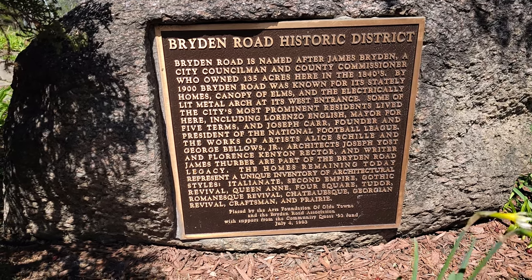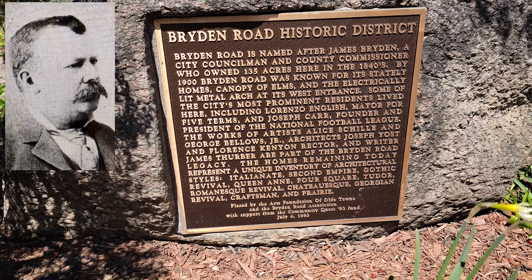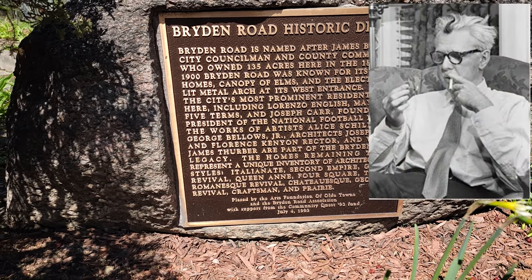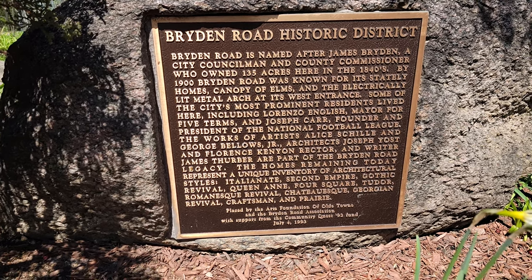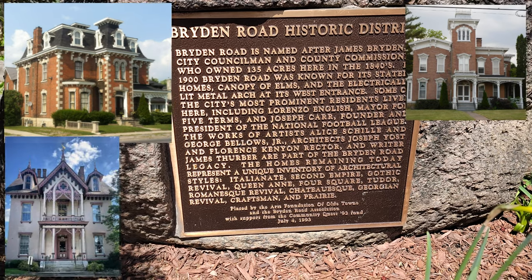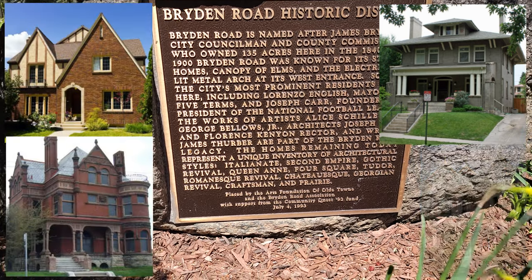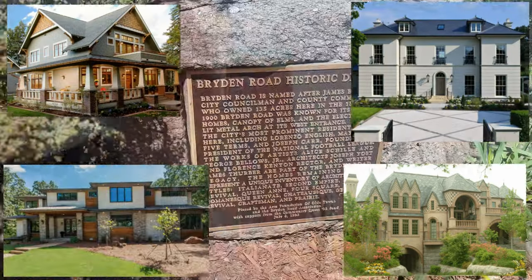The works of artist Alice Schill and George Bellows Jr., architects Joseph Yost and Florence Kenyon Rector, and writer James Thurber are part of the Bryden Road legacy. The homes remaining today represent a unique inventory of architectural styles: Italianate, Second Empire, Gothic Revival, Queen Anne, Foursquare, Tudor, Romanesque Revival, Chateauesque, Georgian Revival, Craftsman, and Prairie. All right, guys, so let's go ahead and drive down Bryden and check out these beautiful homes.